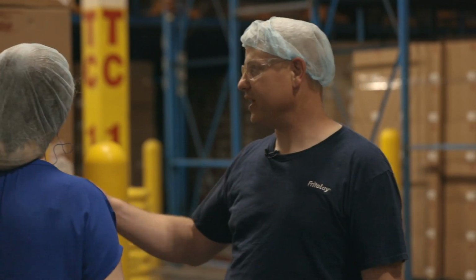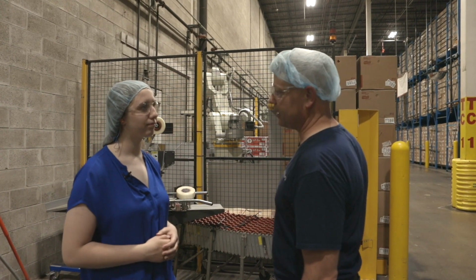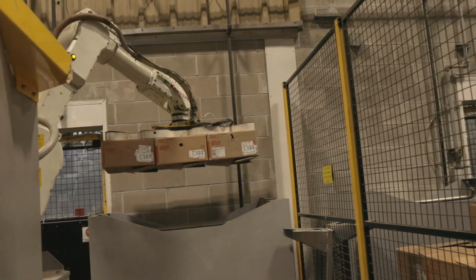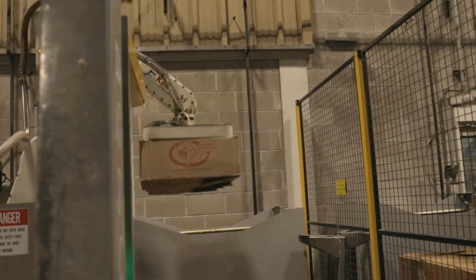So now that we got to see how the bags were made and we got to try a few Doritos, now we're getting ready to send it out to our consumers. So our robots palletize it for us, stack it all around, and then we store it in our warehouse until the customer calls for it.